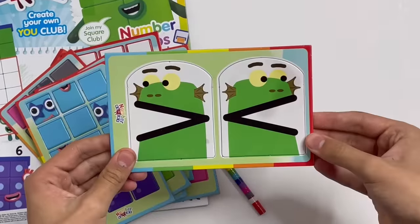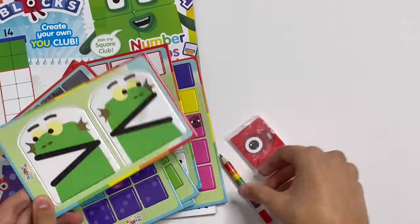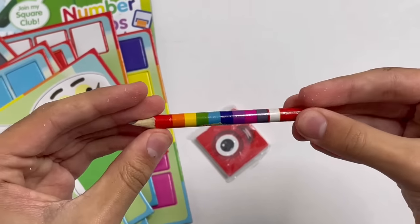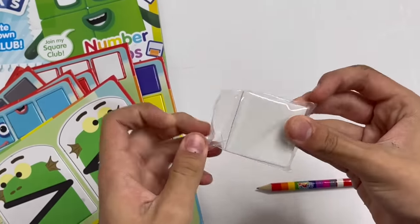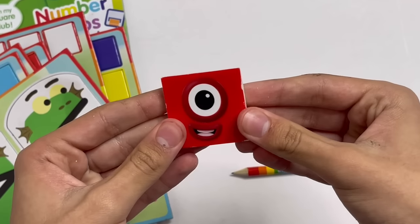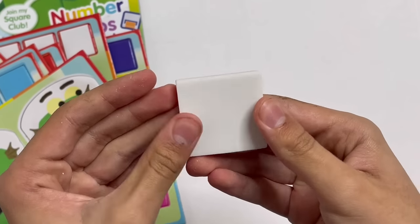And you have two with Blozilla. Look, greater than and less than. You also get a pencil. Here it says Numberblocks. And also you get this. A Numberblock 1 eraser. So if you make a mistake, you can use this and get the right answer. The back of it is just white.